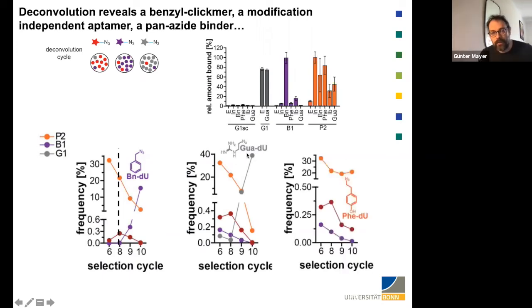Why? Again, this is not a guanidinium-dependent binder. It binds also in the absence of any modification and as a DNA. But why it comes up with guanidinium, we have no explanation for that. It's just an observation. If you use phenol, what we see here is that all the sequences are going down. So those two sequences we're looking at are going down. And this sequence here, the P2, stays at the same level, which indicates that it binds with phenol, of course, but it also binds with all the others. But as there is no other sequence obviously present that gains copy numbers in the presence of phenol, this just stays here and doesn't vanish like the other sequences.